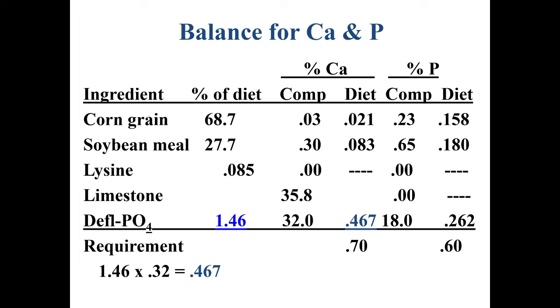So if the defluorinated phosphate is 32% calcium and it's present at 1.46% of the diet, we multiply those two numbers, and the defluorinated phosphate will actually add 0.467% calcium into the diet. And at 1.46% of the diet, the defluorinated phosphate multiplied times the percent phosphorus, 18%, will provide 0.262% phosphorus to the diet to meet our phosphorus requirement in the diet. Okay, does that make sense to everyone?